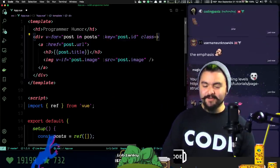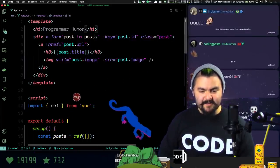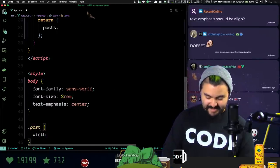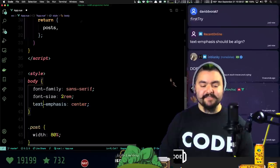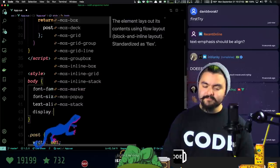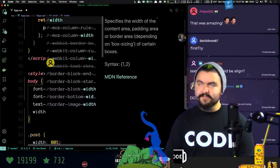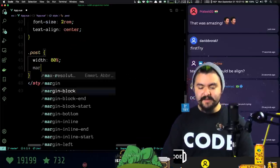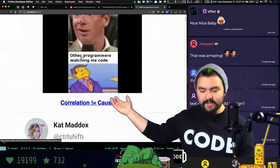But let me give this like a class of post. So a post will have like a width, I don't know, of like 80%. And then the body we can make. Oh, I did text emphasis instead of text align. That's not a thing. But the body could be a flexbox. Oh no, we don't even need it to be a flexbox. We could say the width. Actually, let's do this. No. Post has a width of 80% and a margin of 0 auto. So that should align each post to the center like that. Great.